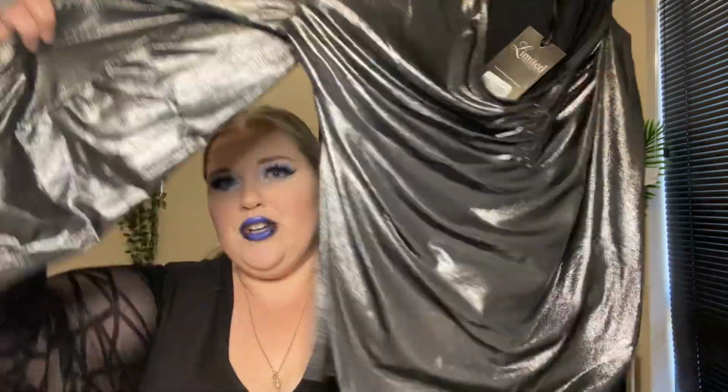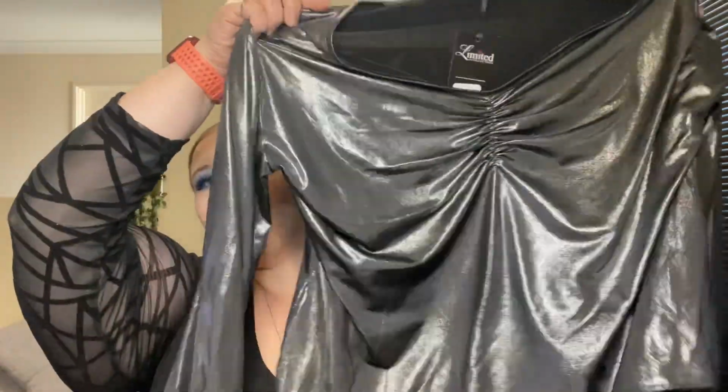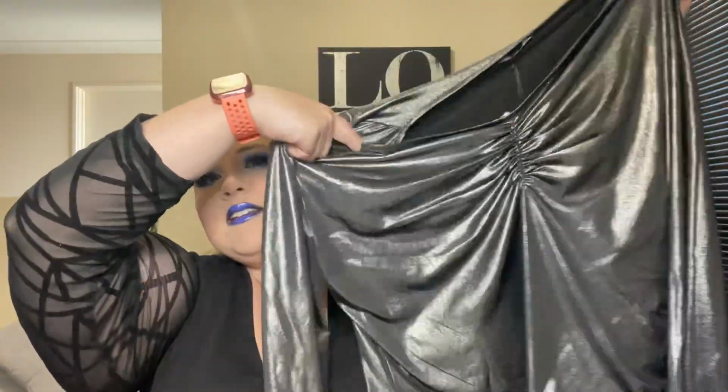So yeah, that is the little sleeves that I picked up. So the second product that I got from Yours Clothing is this metallic long sleeve shirt. It has the ruching in the middle there. I thought it would be a really nice going out top, or cute for videos. So I'm looking forward to trying that one on.